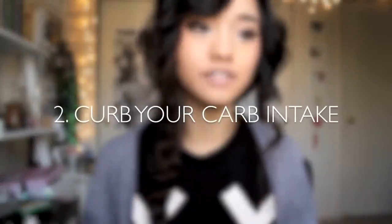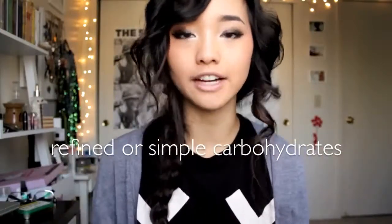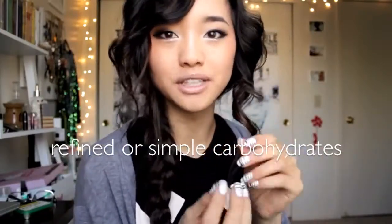Number 2. Carbs for me are the devil. I'm quite aware that there are good carbs, aka complex carbohydrates, that are good for you and break down slower in your body. And there's also bad carbs, like refined carbohydrates. That's the really soft Wonder Bread carbs that are freaking delicious. I personally just try to avoid carbs as best as I can because I personally would just rather use my calories on proteins, veggies, fiber, you know, just other things that aren't carbs.